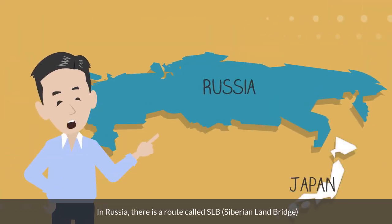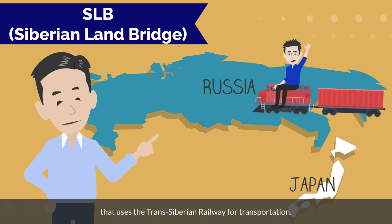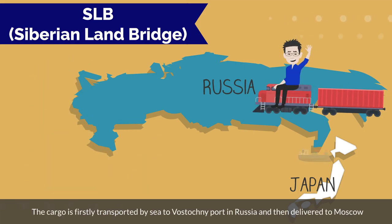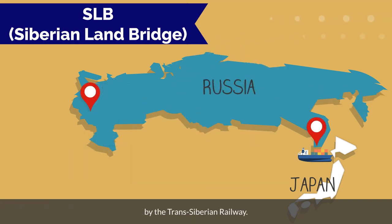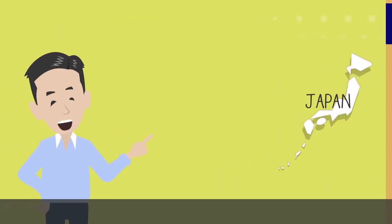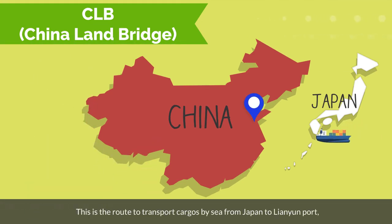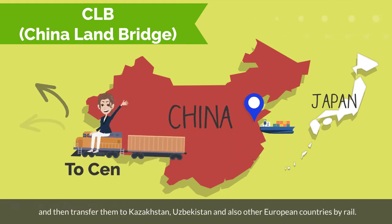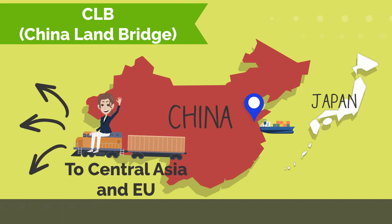In Russia, there is a route called SLB, Siberian Land Bridge, that uses the Trans-Siberian Railway for transportation. The cargo is firstly transported by sea to Vostochny port in Russia, and then delivered to Moscow by the Trans-Siberian Railway. Next, let me introduce CLB, China Land Bridge, route in China. This is the route to transport cargoes by sea from Japan to Liaoning port, and then transfer them to Kazakhstan, Uzbekistan and also other European countries by rail.